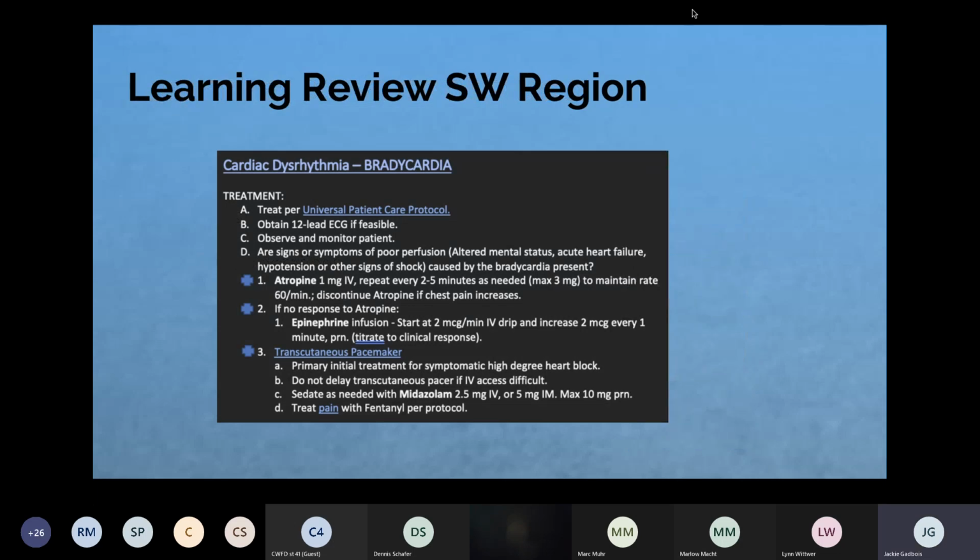So for Clark County protocols, I pulled up bradycardia, and other than getting a 12 lead, you're considering signs of poor perfusion. If there are signs of poor perfusion associated with the bradycardia, consideration could be atropine, and if no response, consider use of an epi drip, placement on pacer pads, and consideration of transcutaneous pacing for a patient that's bradycardic and symptomatic may also be indicated.